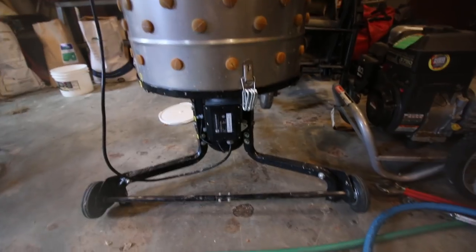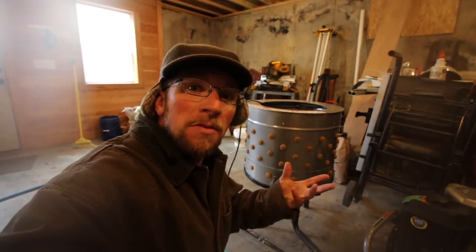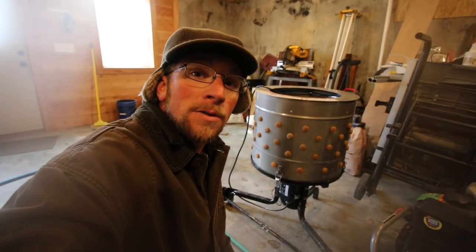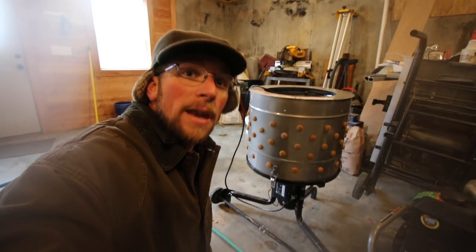Here's the Yardbird. One thing I was just thinking about, the Yardbird on and off switch is way down here in the bottom, which is a huge pain, especially when you have two people or you have the water going. You're down there trying to shut off the machine and you're getting soaking wet. Glad I don't have to do that this weekend in the freezing weather. Last weekend when it was 40, that was bad enough.